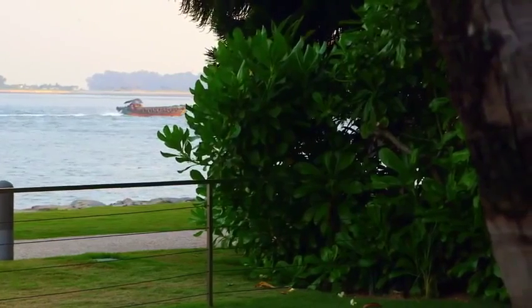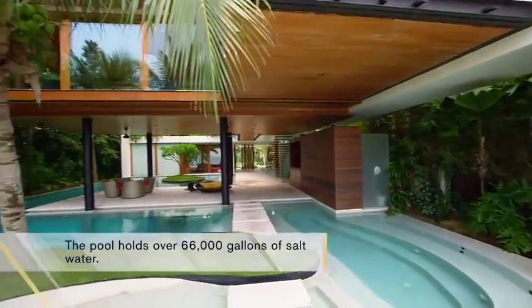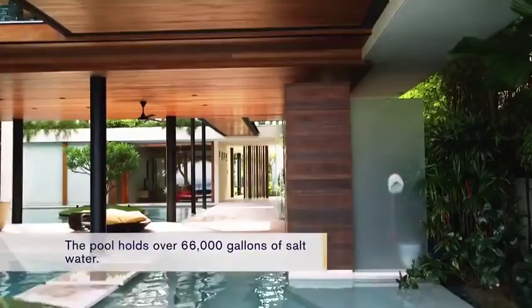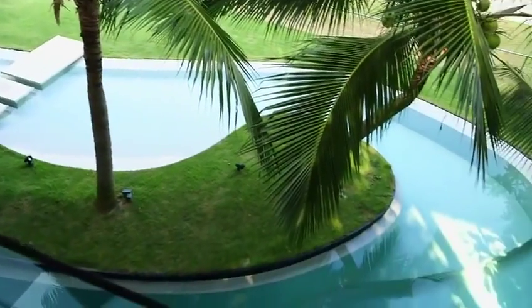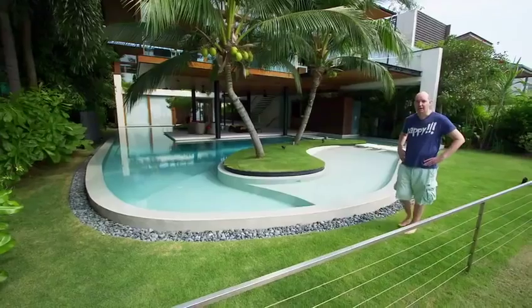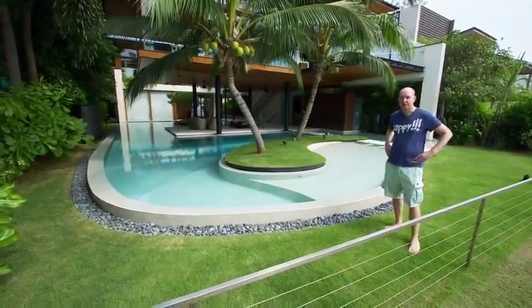I must admit, when we first put it together, the architect asked me what this room is for. And I said, I don't know, it's just a place for me to sit and watch the boats go by. And Steve can follow the boats as they go by because this enormous saltwater pool weaves its way all the way through the inside and outside of the house. The design of the pool is very much part of the design of the house. It's totally integrated into the design.